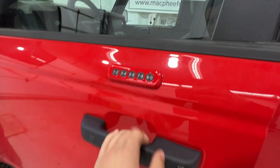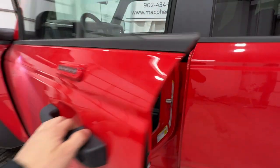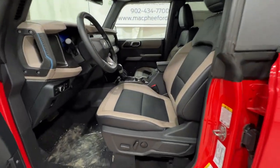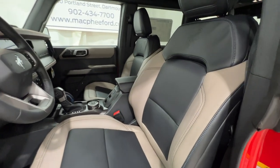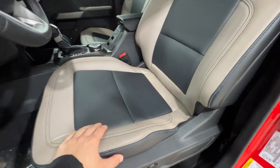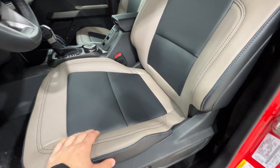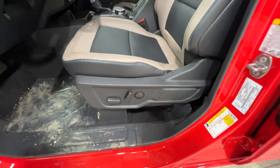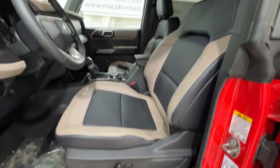This one does have the optional keyless entry pad on the door. Typically they don't come with that, but you can put them in if you want. And this one also has the optional leather seat option. So typically it is actually a vinyl and cloth material, but this one, the customer did option in the leather. So it's a little more comfortable, and it does include the power functionality. So it's fully power operated, and they're also heated as well.